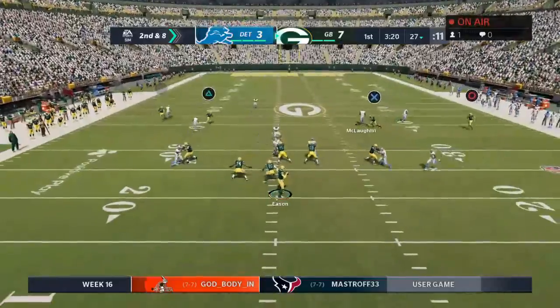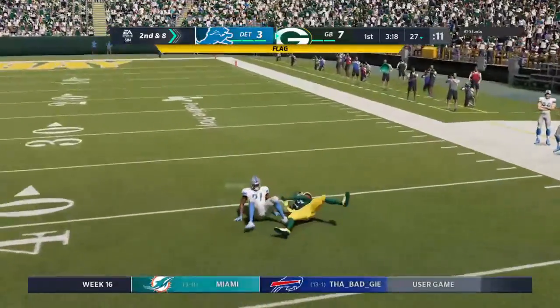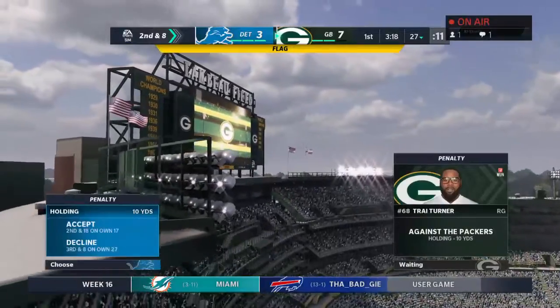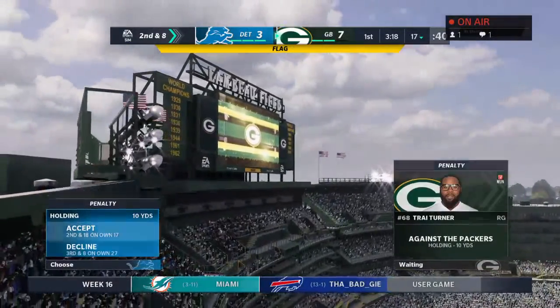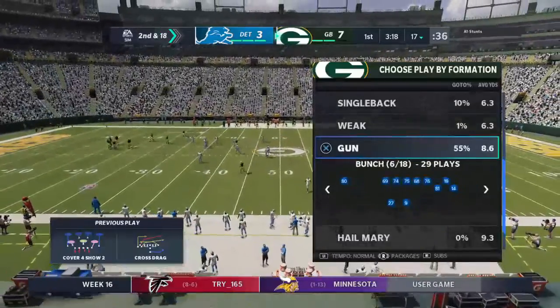Mike's 50. They go play action with Eason. He'll rifle this one deep right side. And that's going to wind up incomplete. However, we do have a flag down. Let's check in with our referee. So that one a hold right guard.